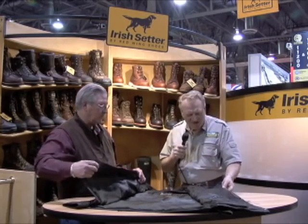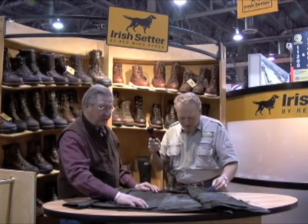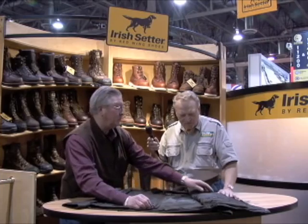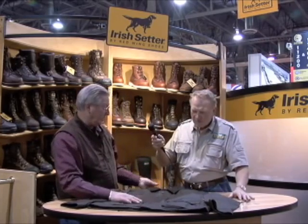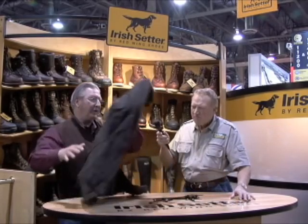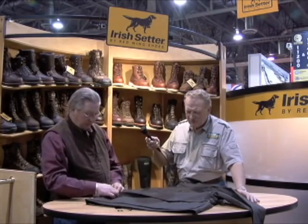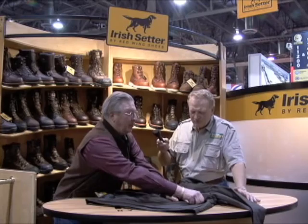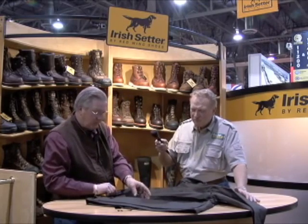And I also see that it's both snaps and a zipper. Yes, yeah. Just helps keep the wind out. Very, very functional. When you get this done up, you can be out there in the driving rain and stay nice and bone dry and nice and warm. One other little detail that is very field friendly is a full waterproof game pouch in the back that actually functions as a drop seat as well, Paul.